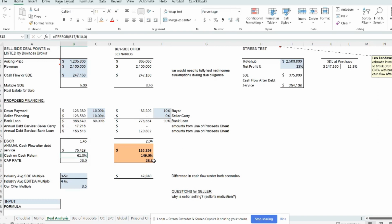It gives us 76,000. Even in this scenario of 145, I'm very comfortable in saying that an SBA lender would look at that and finance it. So this is a financeable deal as it is. Now, it would be even better if you can get it lower than the 5 times multiple of SDE.